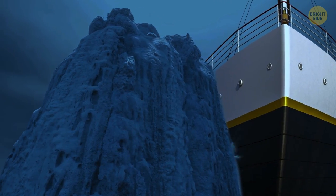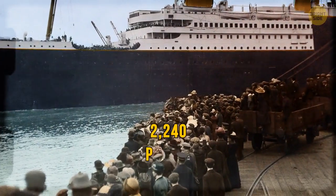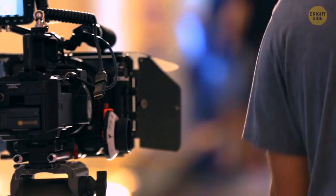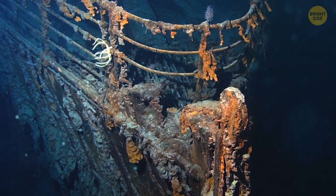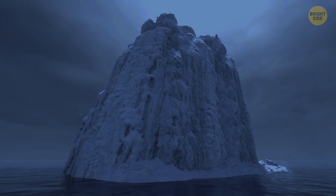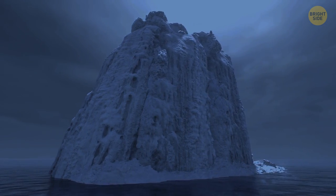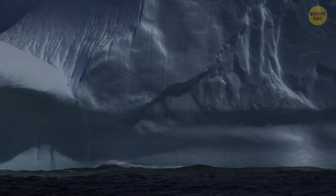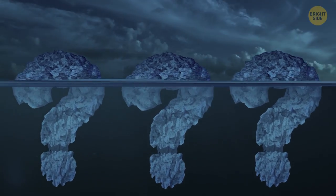Over a century ago, the Titanic struck an iceberg and sank to the bottom of the Atlantic Ocean. Of the 2,240 people on board, only around 700 survived. Since then, the tragedy has been the subject of endless movies, documentaries, and books. And though we've learned a lot about the ship and many of the people on board, we hardly know anything about the iceberg responsible for the catastrophe, especially anything concerning its size. But maybe we can find some clues.